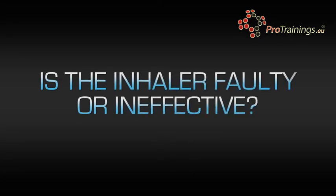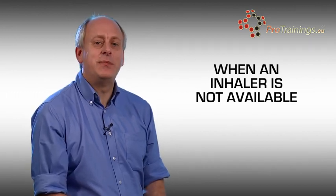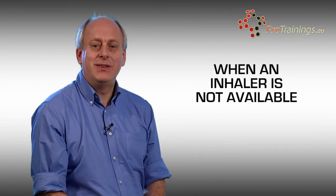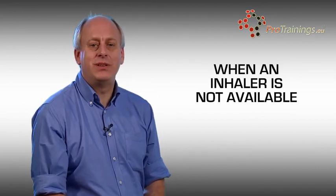It may be that the person has their inhaler but it is not working effectively, so there are a few things you can do to ensure that the inhaler is ready every time it's needed. Ensure that the inhaler is always kept clean and that the cover has always been put back to avoid dust and dirt getting inside. Inhaling dust or dirt will make the situation worse.